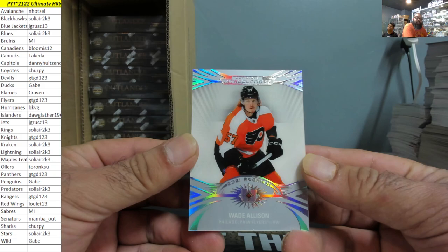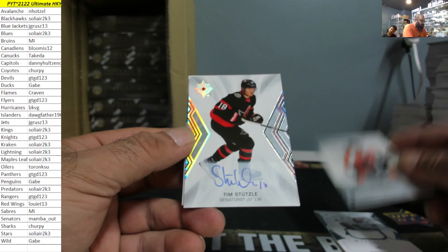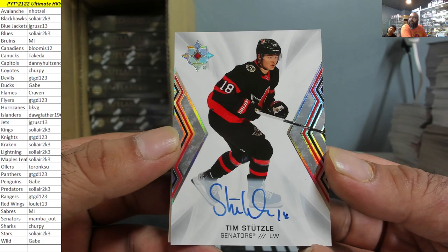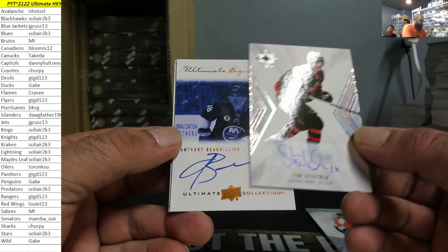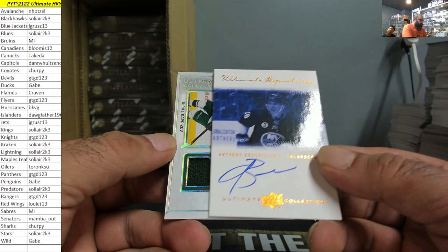Wade Allison for the Flyers. Jonathan Dahlin, 609 of 699 for the Sharks. First hit is Tim Stutzle. Senators. Anthony Beauvillier for the Islanders. Dogfather. I didn't even see that. And the last one. I was hoping to be like a sick patch.